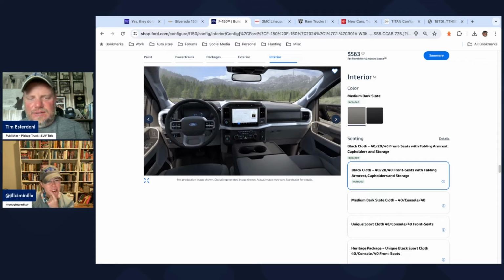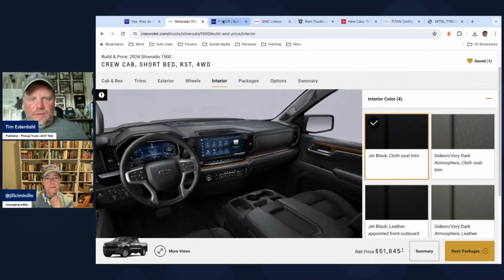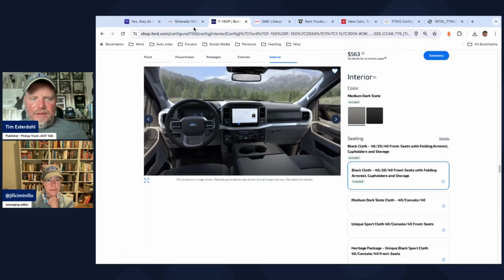XLT looks the same as XL. No, I was going to say, does that screen look bigger? I don't know. Something looks different there. I don't know what it is. Okay, so we'll leave the XL. That's the highest trim so that we can compare apples to apples. So we have, remember, Silverado, and we have XLT, and both have column shifters.